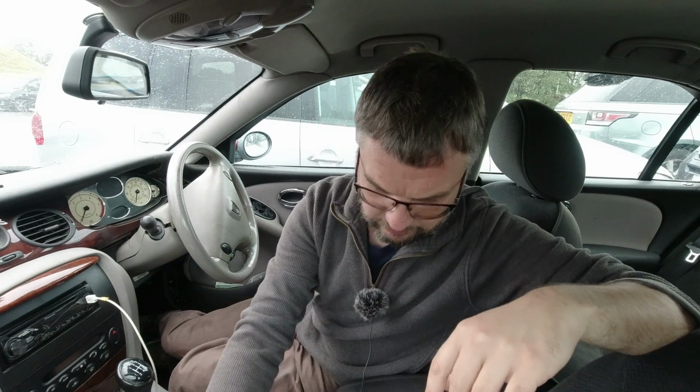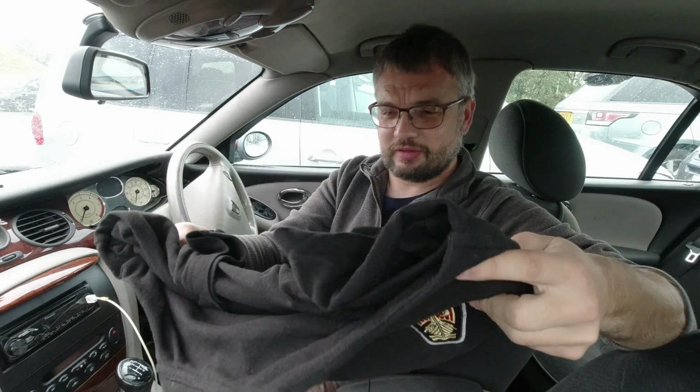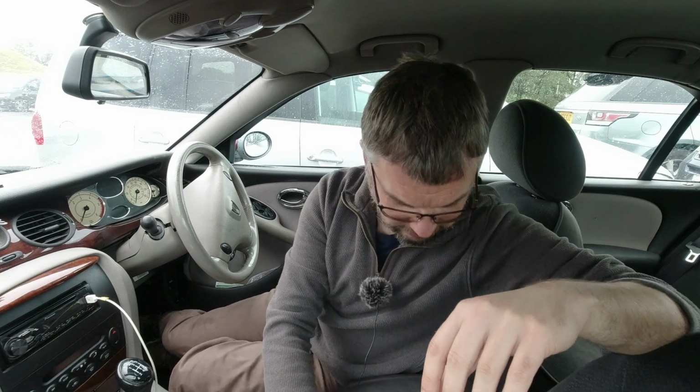There's some things I forgot to mention. This car came with a Rover 75 polo shirt, which is quite smart. It looks like it might be a bit large for me. Oh, it's only an XL, that'll do. Sadly, it's quite cold, so I won't be wearing that just now.